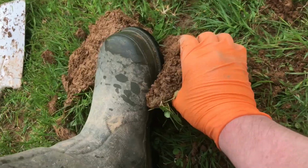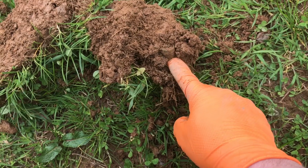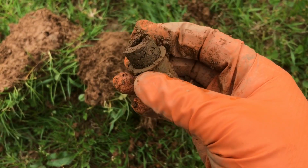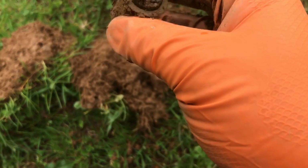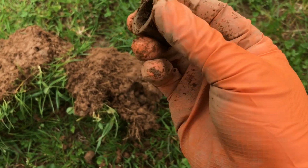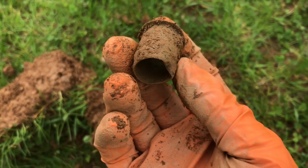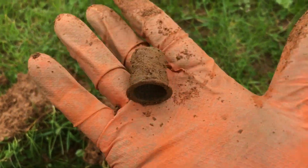Okay, oh, can see something there. See that? Something that's full of mud, whatever it is. Just looks like a piece of old pipe, maybe, or possibly an insert to something, but not very old. Definitely made of copper. Yeah, okay, well, let's see if we can find something else.